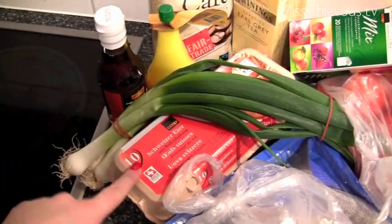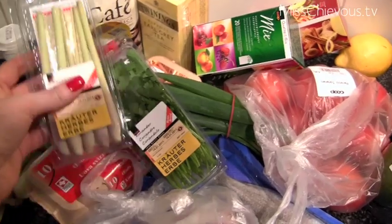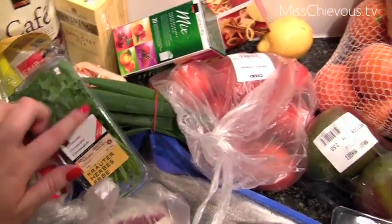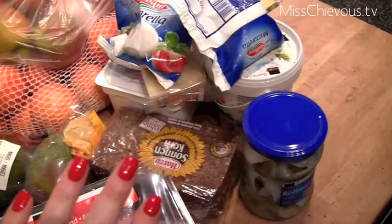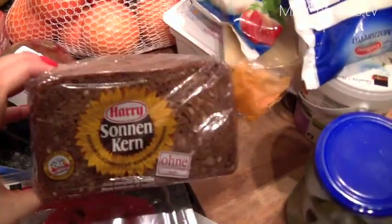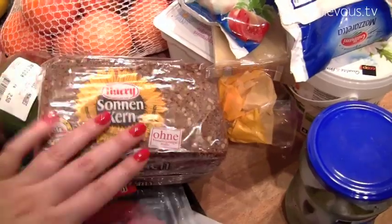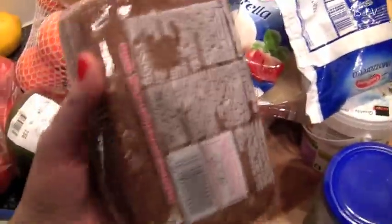What else did I have over here? I have more proteins. I have some eggs over here. These are just spices and stuff to make the food taste more interesting. This is lemongrass and some cilantro or coriander. Over here I have whole grain bread again, so another one of these types of breads. I don't know if you can find this in North America. You might have to try health food stores to get bread like this. It really is just whole grain and really healthy bread.